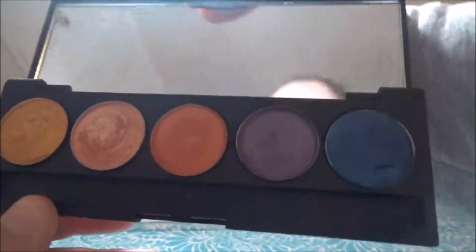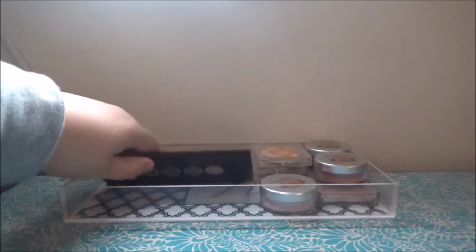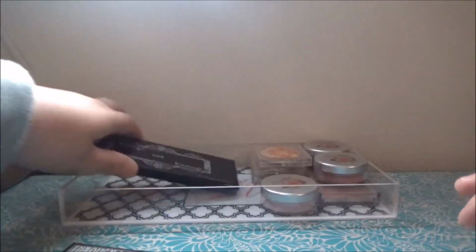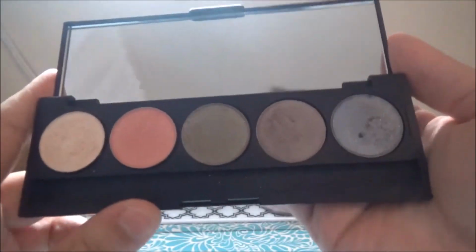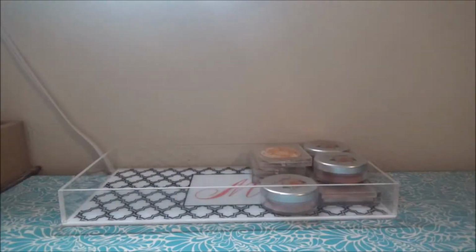The Not Throw Away My Shot palette. This, of course, is a great palette as well. The Strange and Unusual eyeshadow palette. It's again really pretty. And the Through Dangers Untold palette is pretty as well. I used one or two shades out of each of those palettes.